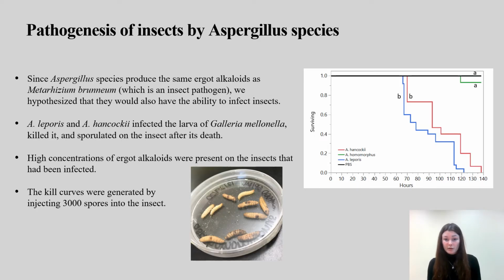Since the types of ergot alkaloids produced by Aspergillus leporis, Aspergillus homomorphus, and Aspergillus hancockii are similar to the alkaloids produced by Metarhizium brunneum, which is a known insect pathogen, we tested their ability to infect insects. We did this by injecting 3,000 spores of each fungus into the larvae. As shown in the kill curve below, Aspergillus leporis and Aspergillus hancockii infected the larvae and killed them. Additionally, following the insect's death, the fungi sporulated on the insect, and high concentrations of ergot alkaloids were present on the insect after its death. We confirmed this by using the HPLC.